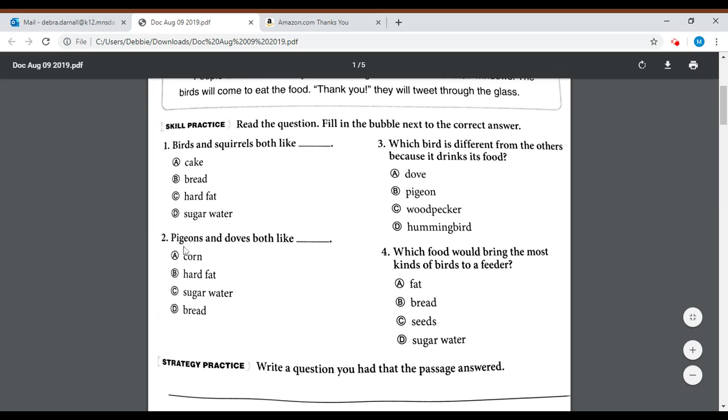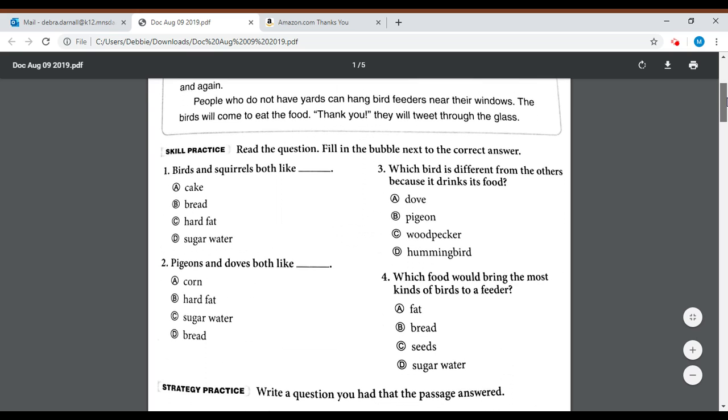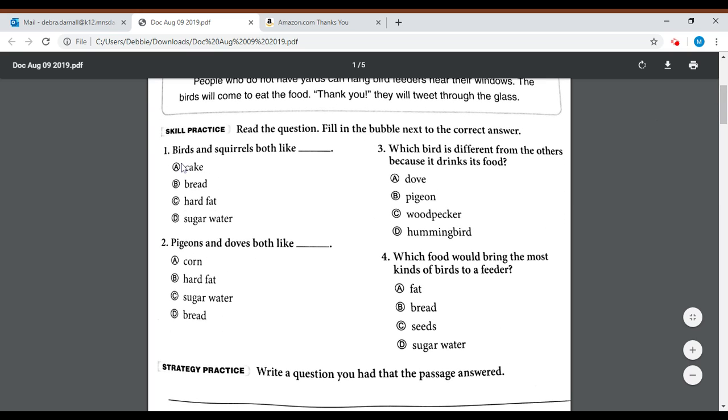Number 2, pigeons and doves both like. Well, if we don't remember, we can come back and scan. We read about pigeons and doves in here, and here I see pigeons and doves. What is it that they like? Read around that sentence to help you know. Corn, hard fat, sugar water, or bread.